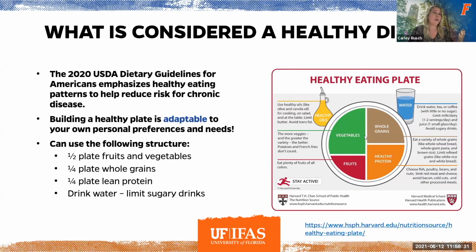On the next quarter of the plate is going to be those whole grains. So think about whether it's bread, pasta, rice, etc. Choosing whole grains over refined grains is always going to be a little bit better, and it's going to have more dietary fiber and potentially better content of vitamins and minerals. And then the next quarter of the plate is going to be that healthy source of protein, like fish, poultry, beans, nuts, and so on.